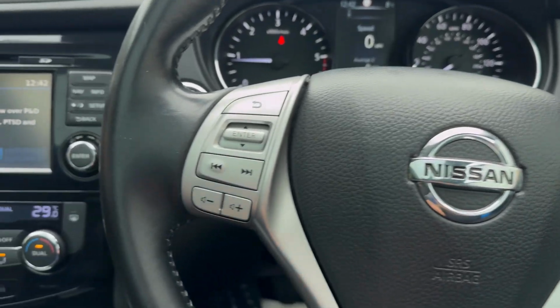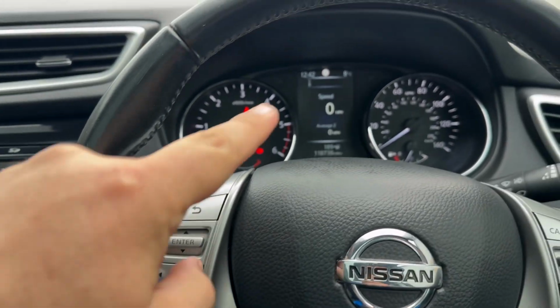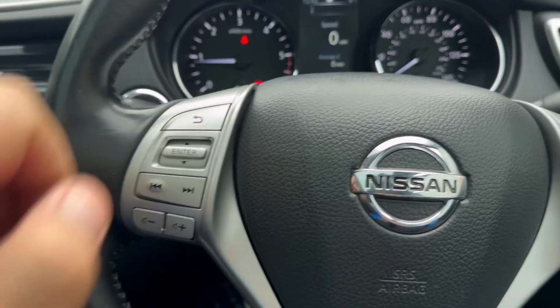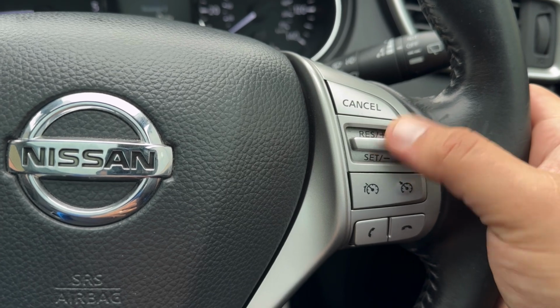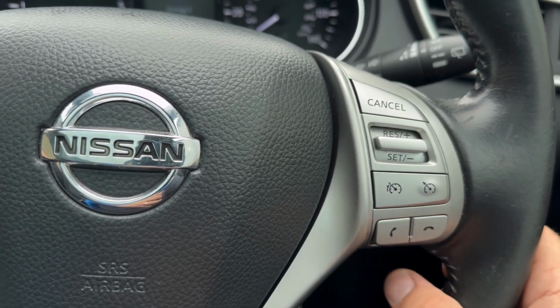Right, let's move on. So over here, these are your controls. So like I said, this is your control for the screen in the middle there. This is for your radio stations, your volume up and down, that's to go back. And over here, you've got your cruise control as well as your speed limiter. That's where you increase and decrease the speed. You can cancel it from there. And then this is for your phone connectivity.